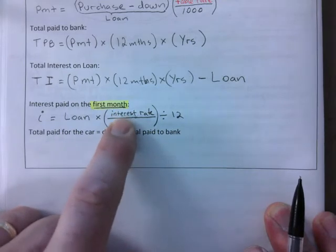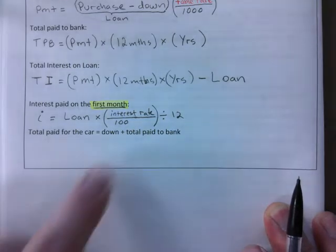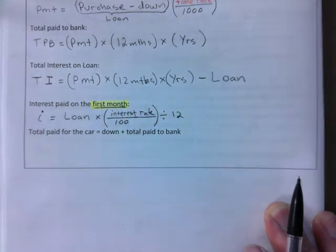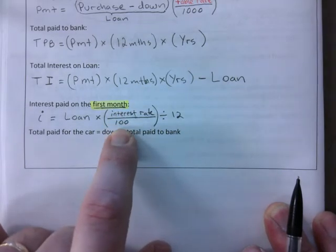Why am I dividing it by 100? Because interest rates are usually given as a percent, right? So 3.25% divided by 100 would technically turn into 0.0325, right? And so I'm telling you, make sure you divide it by 100.